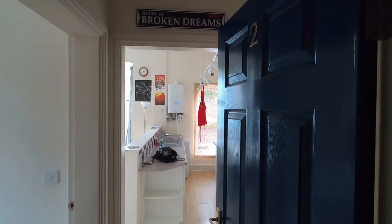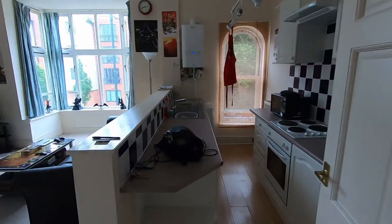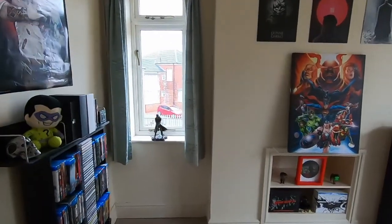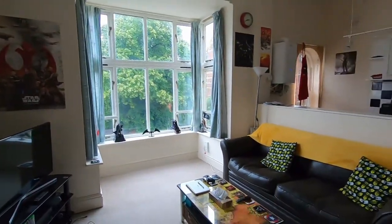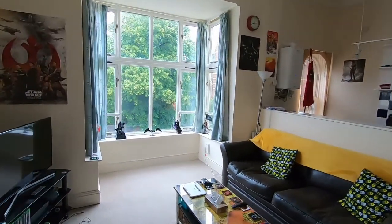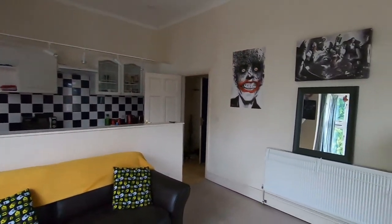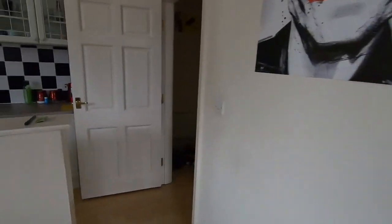So next we're up at flat number 2. So as we walk in, we're going to go towards the front of the building into the open plan living kitchen. So it's a nice spacious room in here. You've got a mixture of timber double glazing in this one. Nice big bay window as per the downstairs. And as with the other flats, you've got a radiator for your gas central heating.